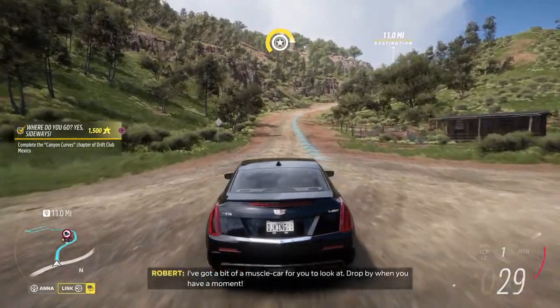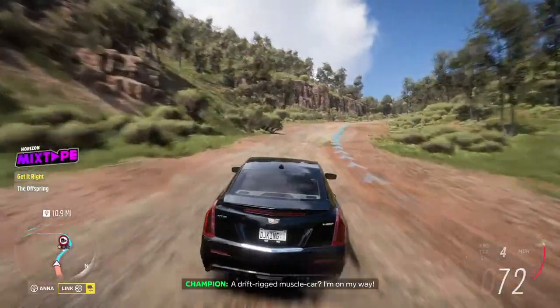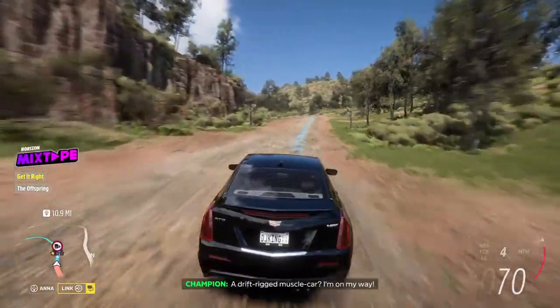I've got a bit of a muscle car for you to look at. Drop by when you have a moment. A drift-rigged muscle car. I'm on my way.